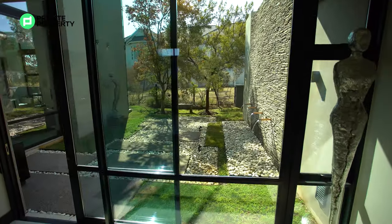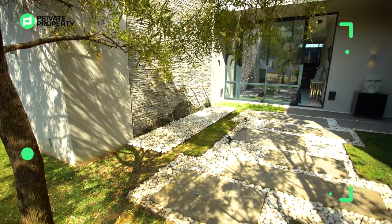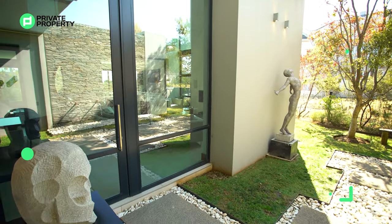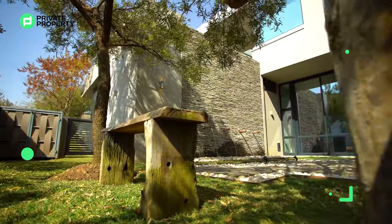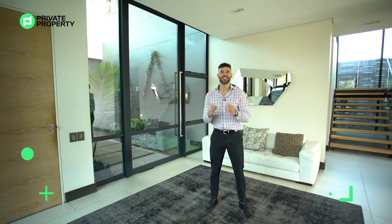But just in front of me is a floor to ceiling glass wall, once again with a sliding door built into it that leads out onto an outside area that I can only describe as completely and utterly zen. This is a place we're going to want to stroll out, sit down, relax, listen to the water feature, and just enjoy life, and specifically enjoy this new sunny weather.